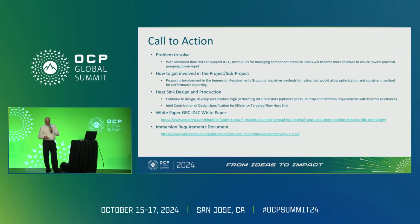Then obviously the call to action. Always have to have a call to action with these slide decks. So the problem to solve is, back to the point with these directed flow technologies and the increased flow rates, we do need to pay more attention and do our due diligence to make sure that we're optimizing the efficiency of the balance of the system. So it's not just about the heat sinks, it's about the balance of the system.